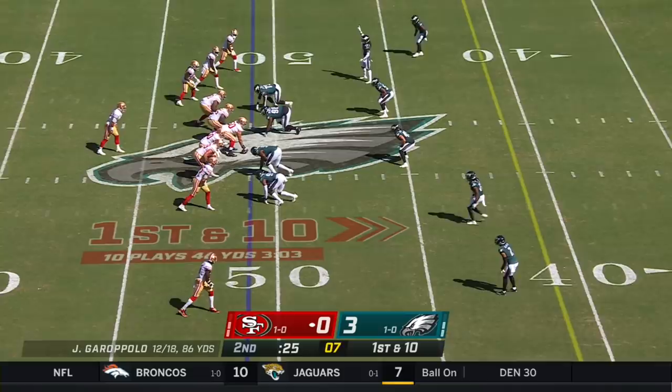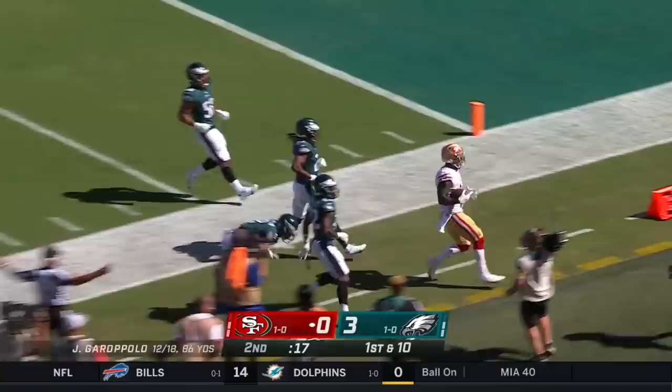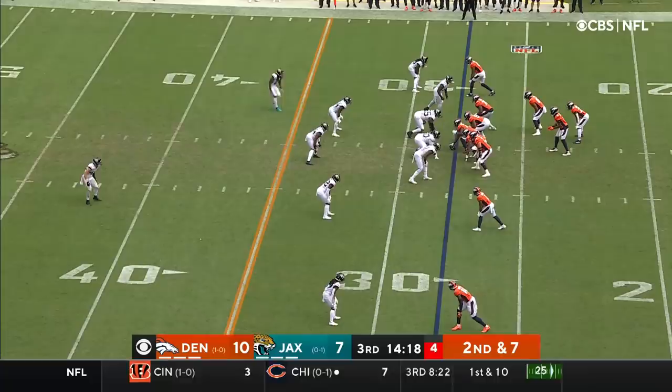11th play of this drive is a Garoppolo pass. Down the seam and he connects. There goes Deebo Samuel. Yards after contact. Stepping out of bounds near the 10-yard line. 2nd and 7.